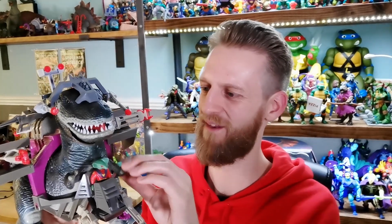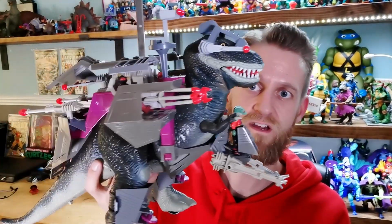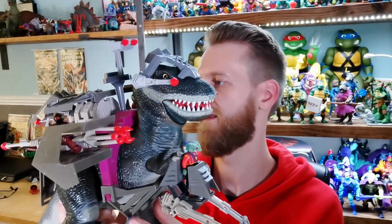I can't describe to you what an amazing event this was, to be able to pick up so many things that I've been after for such a long time. So as I said, he's complete with all of his accessories, all of his armor pieces. The only thing that was missing was the bands, so I've just replaced them with some black plastic bands.